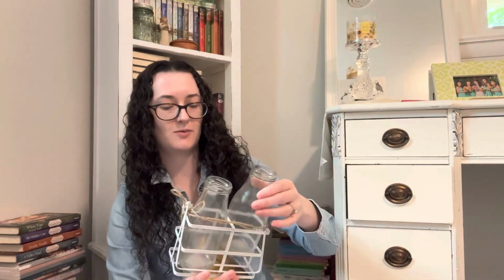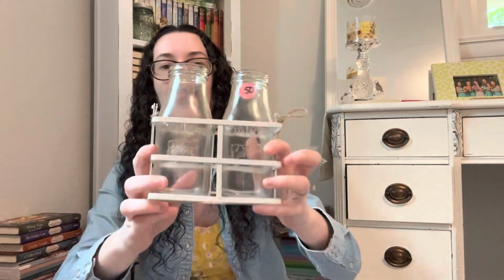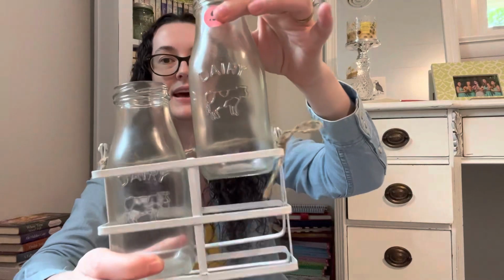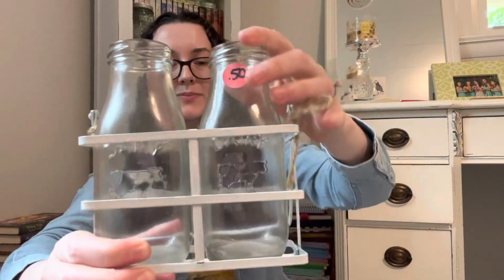So next, my last piece of glassware was so cute. I've got to wash these up. But because, of course, we live around cattle, I love this little set of dairy glasses for 50 cents with a little twine, and it has just a little cow, if you can see that on both of them. And I just thought that was so precious. I love it, love it, love it.